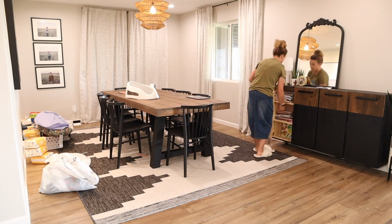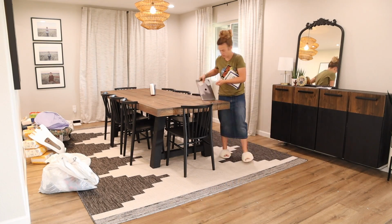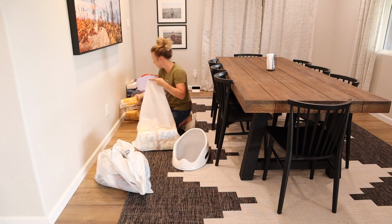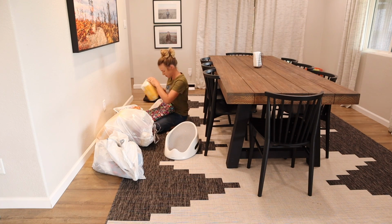And then over here on the left side of the room, like I said, a lot of this is going to be donated. There is a few items that I'm selling, but most of this I'm just giving away and donating, just trying to sort through that here and put it in the different categories: what I'm selling, giving to people, donating, different things like that.